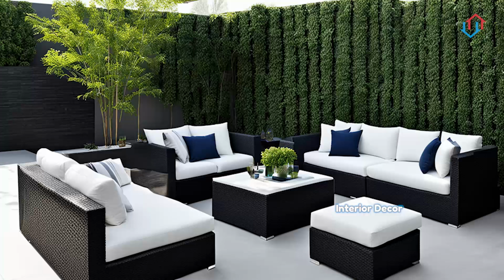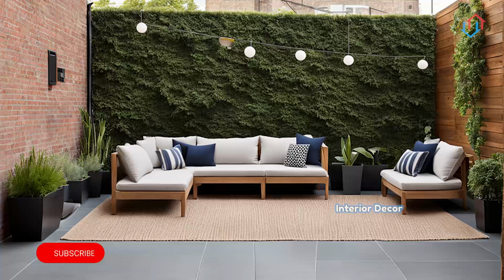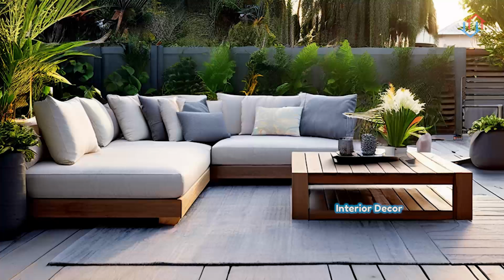Seven, focus on lighting for ambience. Lighting plays a crucial role in creating a minimalist patio ambience. Use simple, modern light fixtures that provide functionality without detracting from the clean lines of your design. Consider LED strip lights along the edges of your patio for a subtle, contemporary glow, or sleek wall-mounted sconces that add a touch of elegance. Avoid bulky or ornate light fixtures. Instead, opt for designs that blend seamlessly with your minimalist decor.